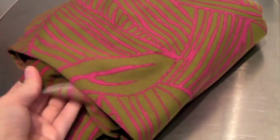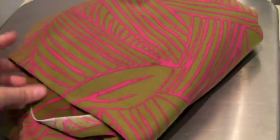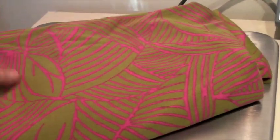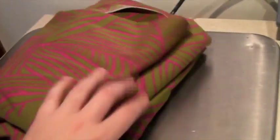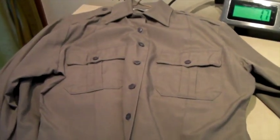This is a lovely vintage jersey knit. I do believe it's polyester knit, kind of flowy fabric. It's got a cool pattern, nice color. It's 3 yards, so that's a nice amount for making something like curtains, and it sold for $30.